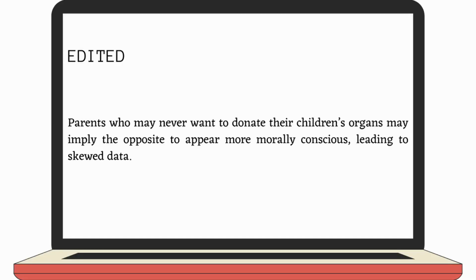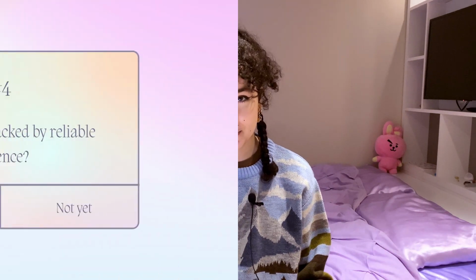It also makes you kind of out of breath as you're reading it, and it's a little difficult to read in and of itself. This is why I recommend reading your essays out loud, because you can realise that if you're struggling to read a sentence, it's probably not a good sentence. You want to edit it to make sure you're still making that same point, but getting rid of all that waffle. So an edited version may be, "Parents who may never want to donate their children's organs may still imply the opposite to appear more morally conscious, leading to skewed data." This sentence sounds a lot better, but it's still making the same point. I haven't lost any of that, but I have lost all of the unnecessary stuff.